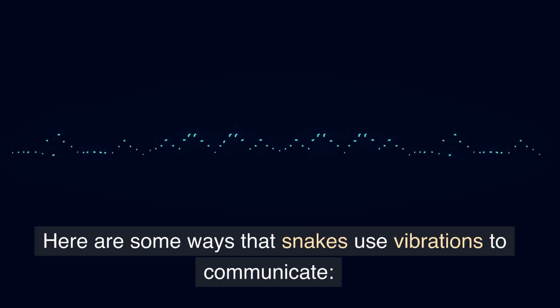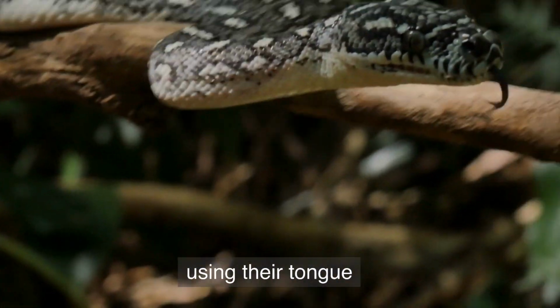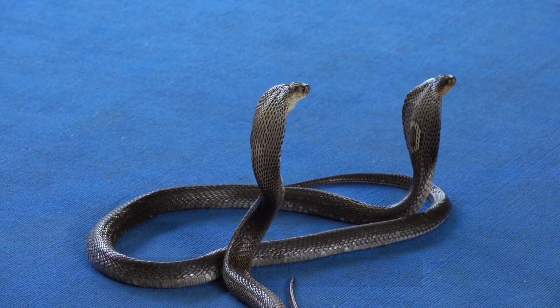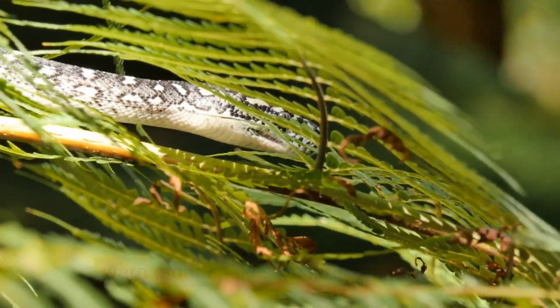Here are some ways that snakes use vibrations to communicate. Snakes can detect prey through ground vibrations using their tongue. Male garter snakes use ground vibrations to attract females during mating season. Some snakes use vibrations as an alarm signal to warn other snakes of nearby danger.